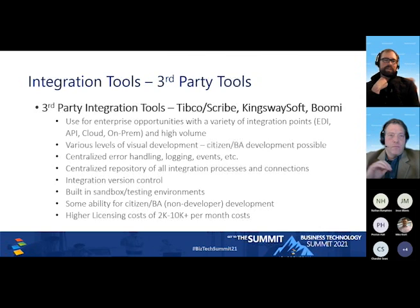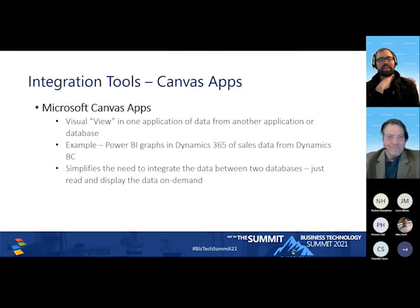Canvas apps are pretty limited on the interface. So they have these specific controls you can use. So we've also had clients where they did just need to see the data, but they didn't necessarily like the look of the Canvas app. So another option is, if you have development resources or have someone that can do them, you can just create an API from that previous slide to grab your data and then create a custom UI to display that data in Dynamics.